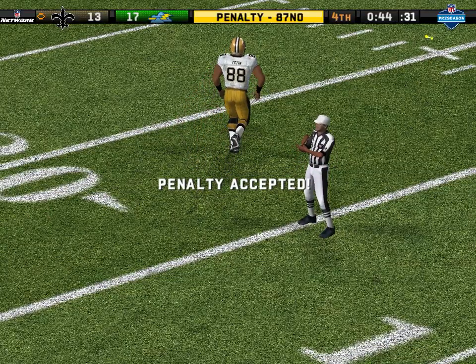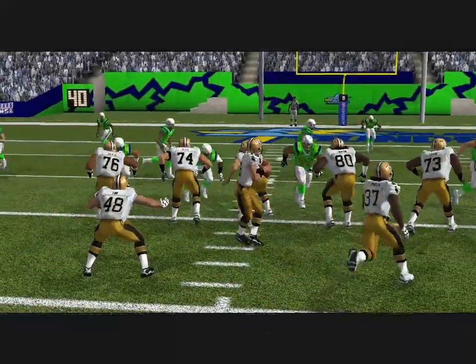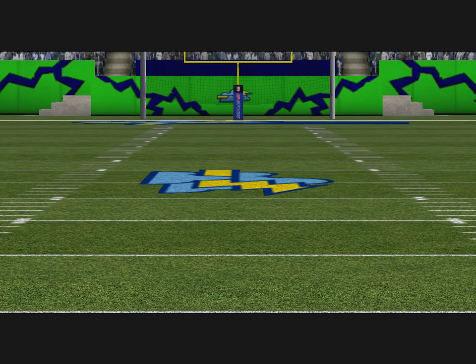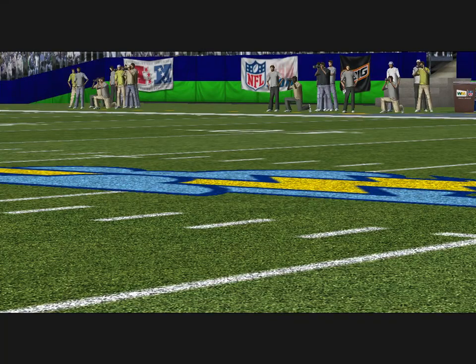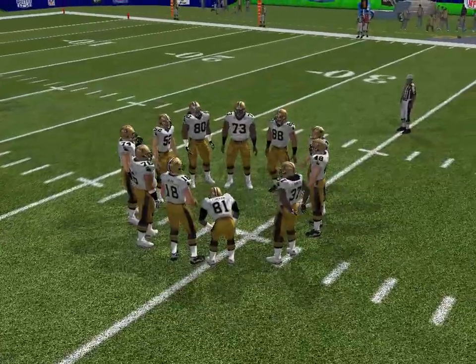Holding on the offense. Number 80, Griffin held him up. The rule on the hold is you can't let your hands go to the outside of the body. If your hands do move outside, then you have to move them back in as soon as you can, or you'll get called for holding.